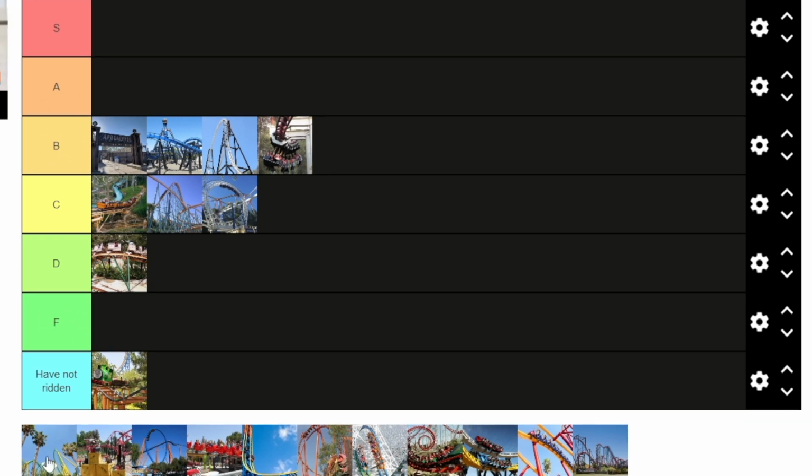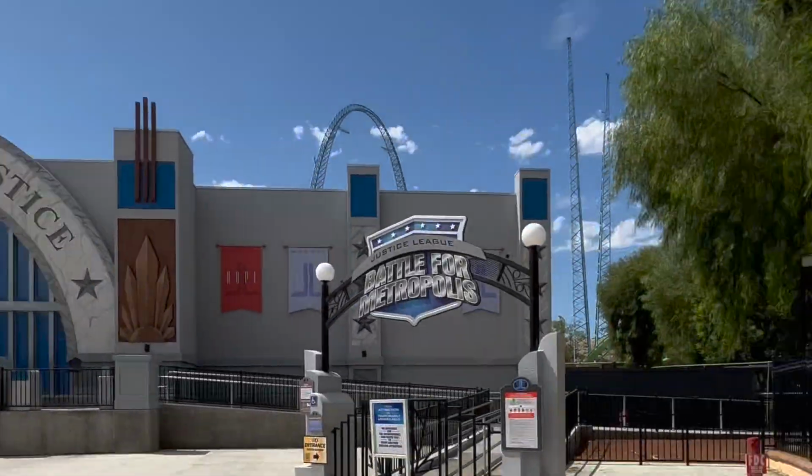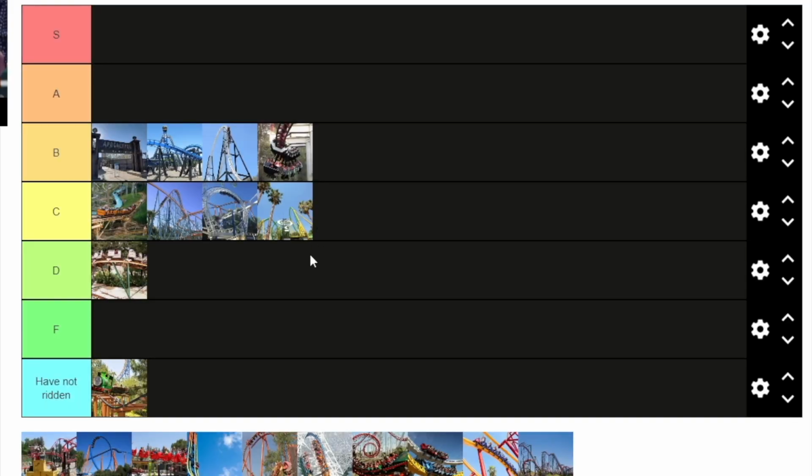Now next is Riddler's Revenge. Once again, it's a fine ride. It's not great, but I think it belongs probably here in C tier. It's pretty intense, but I really am not a fan of stand-up coasters. So yeah, definitely in C tier here.